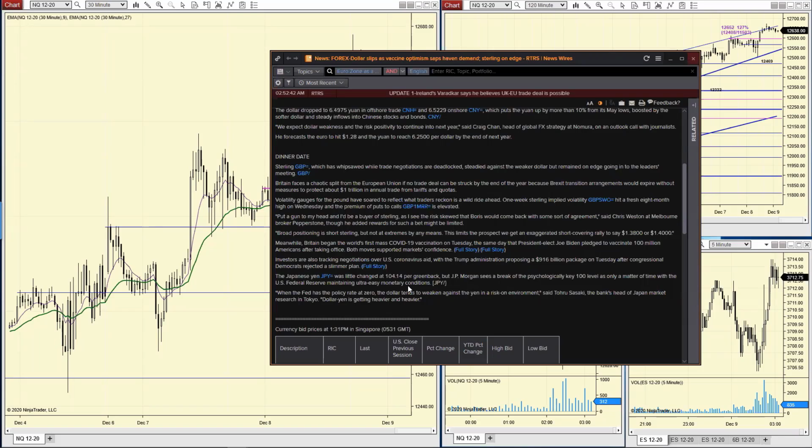Well, we already know all that, so we're not going to spend any further time discussing that. Put a gun to my head, I'd be a buyer of sterling, as I see the risk skewed that Brussels would come back with some sort of an agreement, said Chris Weston.